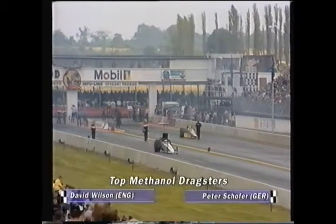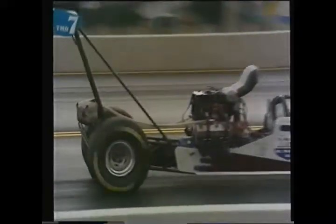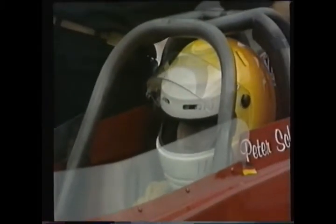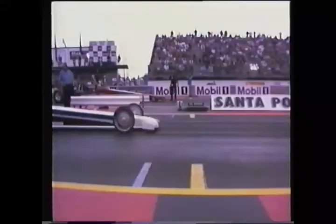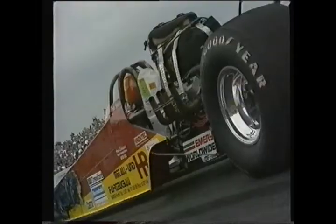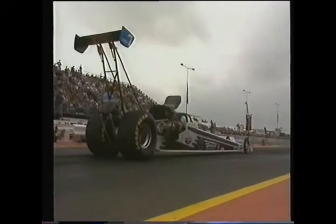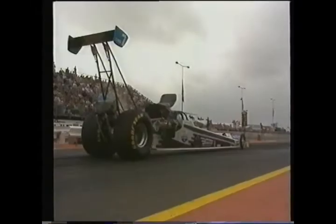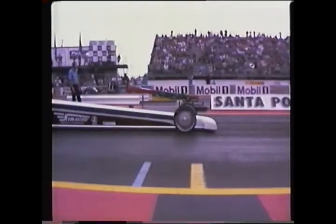Well, this is going to be a real, real interesting race. The championship is at stake for this one, and it's Great Britain's Dave Wilson with the Nemesis car, who qualified in at number four. That must have been a little disappointing. But of course, he's racing this man, the number five qualifier, Peter Schürfer from Germany. We know all about Peter with that enormous supercharger on that small block Chevrolet engine. Makes an awful lot of horsepower, makes an awful lot of noise too. This is going to be a goodie, both cars in pre-stage.